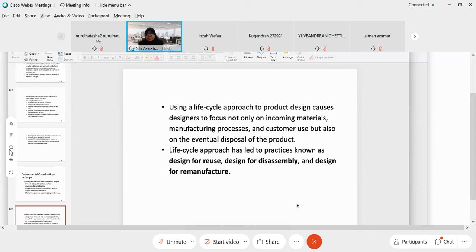Okay, using a life cycle approach to product design causes designers to focus not only on incoming materials, manufacturing process, and customer use, but also on the eventual disposal of the product. You kena fikir, you baru nak design ni. You are just beginning to design. But you must think, how can this product be disposed? Especially your phones or your gadgets or whatever electronics.